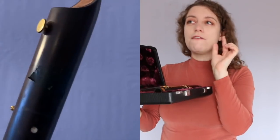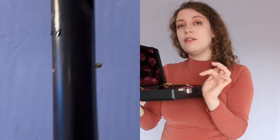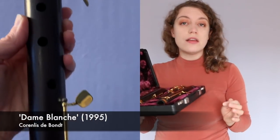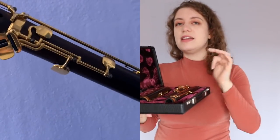Number 1. So this, I believe, is the original Hauwe tenor. These were developed in the early 90s. The first piece for a Hauwe instrument was written in 1995. This was a piece called Dame Blanche by Cornelis de Bont. So Walter reckons they were being developed around 1992.